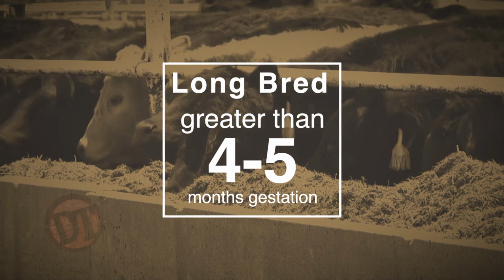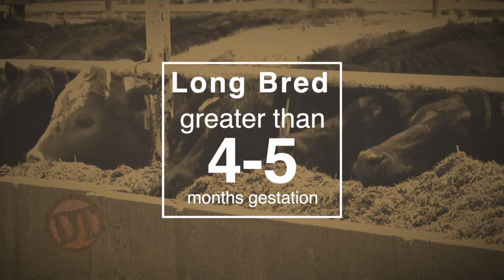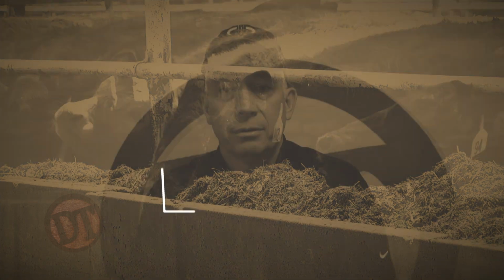The reason we have a difference in long-bred versus short-bred is that a long-bred heifer is now producing progesterone not only from the CL on the ovary to maintain the pregnancy, but also from the placenta. If the CL would be knocked off the ovary, the progesterone being produced by the placenta from that point forward, that 5 months gestation until parturition, is going to be enough to maintain the pregnancy. So why is that important?